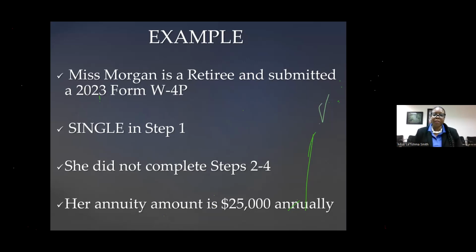You're welcome. So we have an example on the screen. I love examples. Our example states Ms. Morgan is a retiree, and Ms. Morgan submitted a new 2023 Form W-4P. Ms. Morgan is single and she does not need to complete steps 2 to 4. Her annual annuity amount is $25,000. So if you have a pen and a piece of paper, write down that she is single, she does not need to complete steps 2 and 4, and her annuity amount is $25,000 annually.